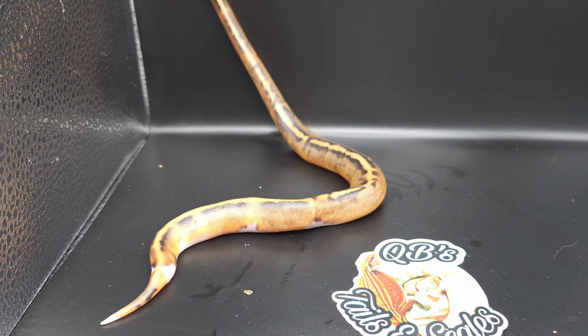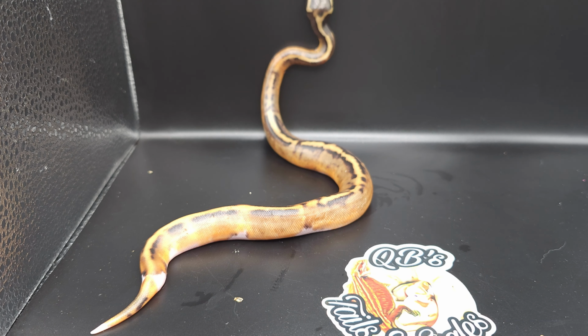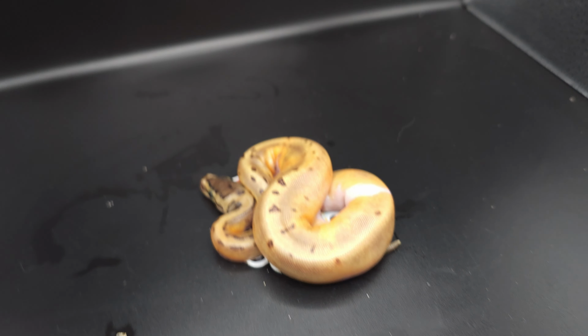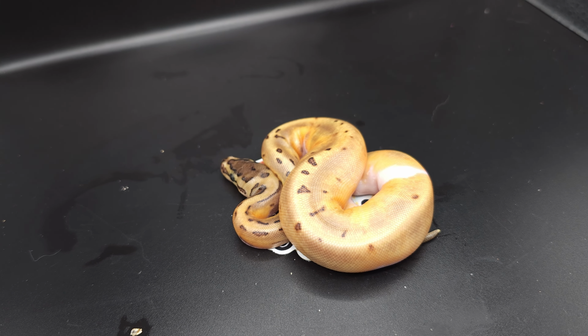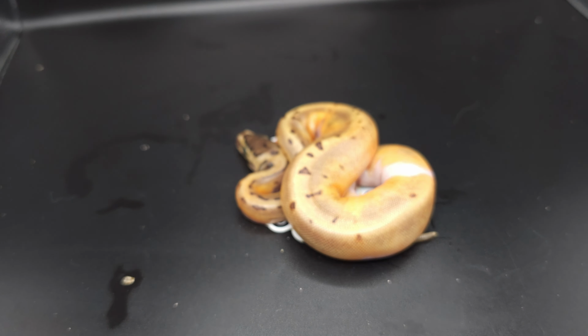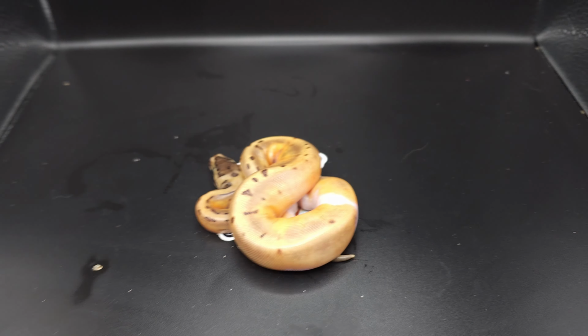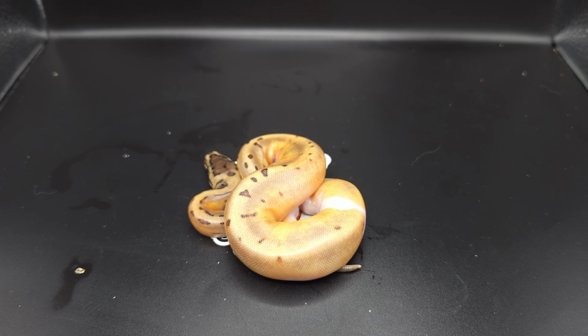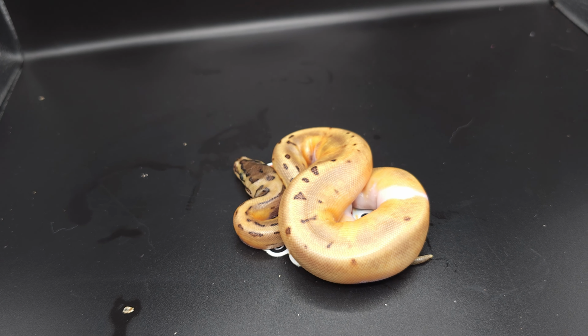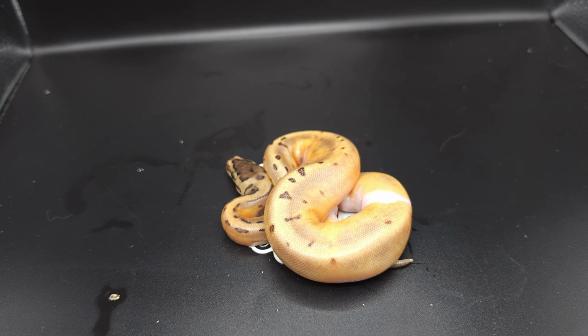So let's go look at her siblings. Remember, it was only 3 eggs. So let's see what we got. This next one here is an inchy pinstripe pied. She looks just like the mom. The mom also is very low white, so very similar to the mom. This camera, for some reason, isn't focusing very well today. So look at that. Come on, move around so people can see your saddles. Your little low white saddles.